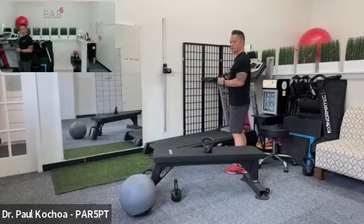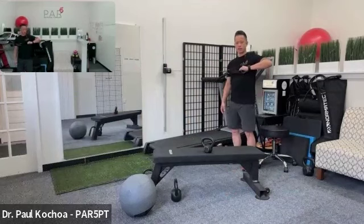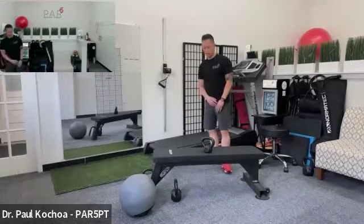My forearm is still matching the same direction as my force. It's never like this, where I'm pulling here or pulling here, where my forearm gets out and doesn't match where I'm pulling. It's always pulling in the same direction as my force.